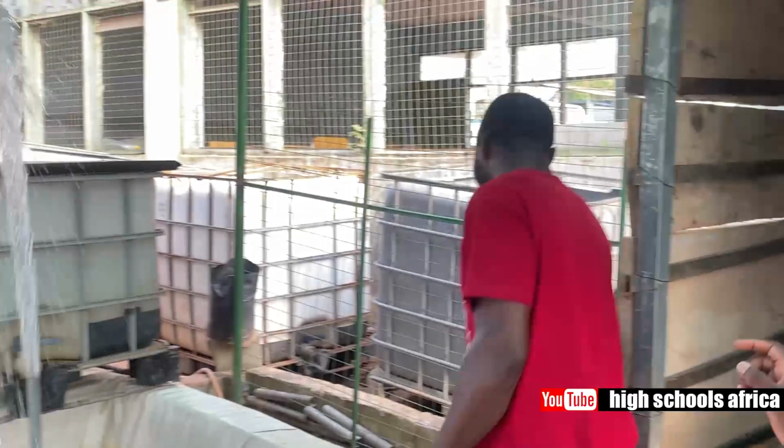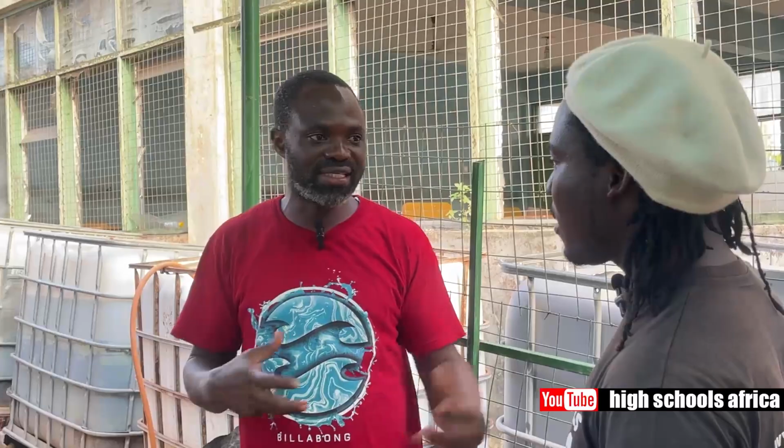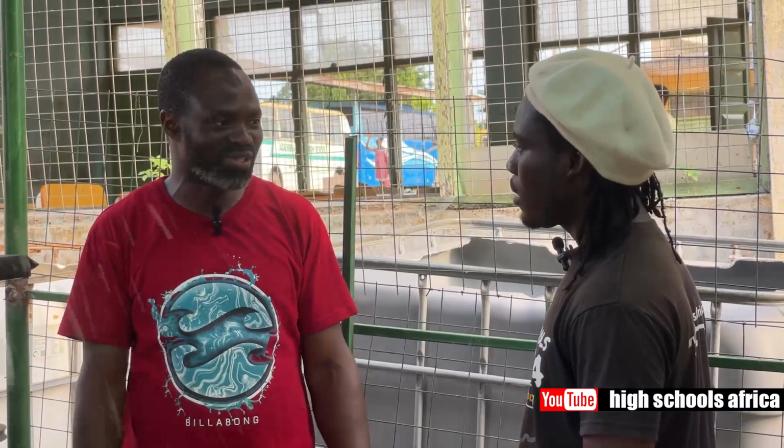You said you started with how many? With 500. And now you have how many? Right now we have more, because we produce them ourselves along the line. We also learned how to produce the fingerlings ourselves. I have the fingerlings in this container. They are very small. You breed them? Yes, we take the male catfish and the female catfish, take the sperm from the male and the eggs from the female, and mix them together to produce the smaller ones. Most of the students can do that. I have my student who can do that.